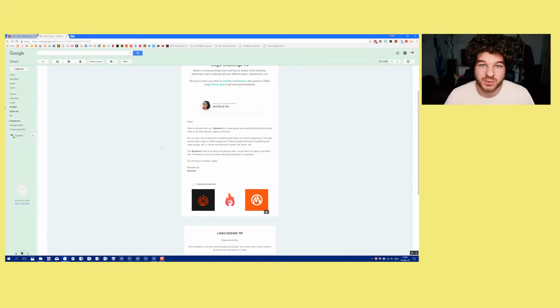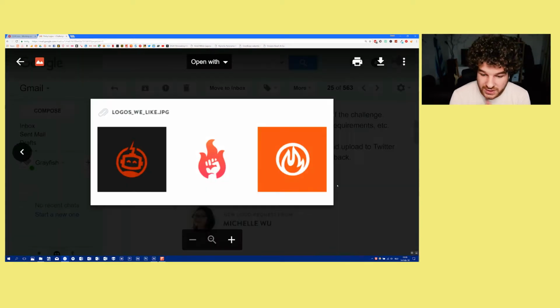Anyways, let's look at the inspirational logos. So we have a robot in a circle, a hand in a flame and a flame in a circle. There are really nice logos. They're nice and illustrated, nice and simple. They tell the story, they tell the object. I like them. Let's get going.